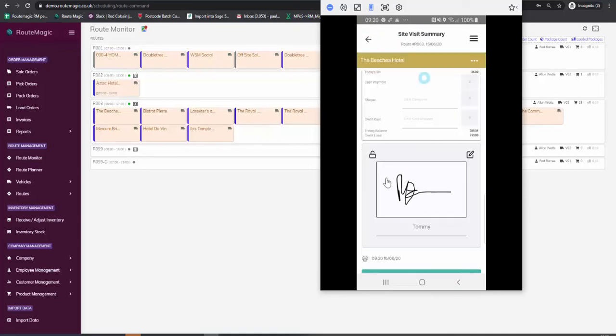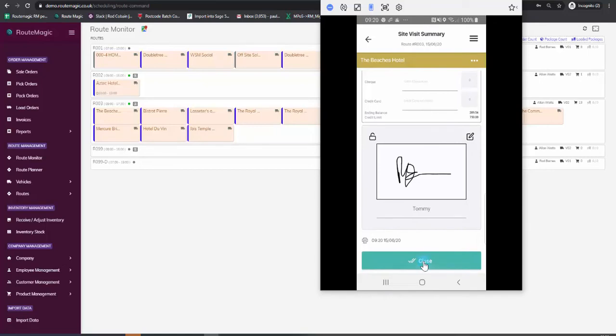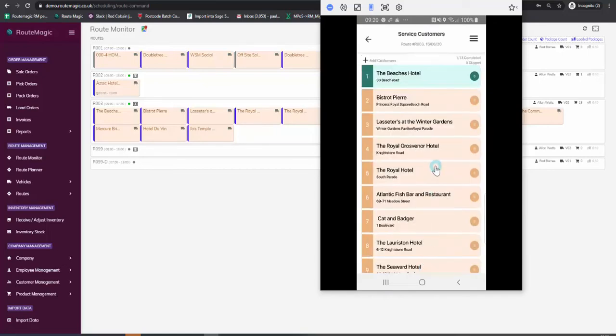If I then come through, I can then close that sale. So it's now coloured green on the handheld here. So I've completed my sale. I can then go through to my next account.